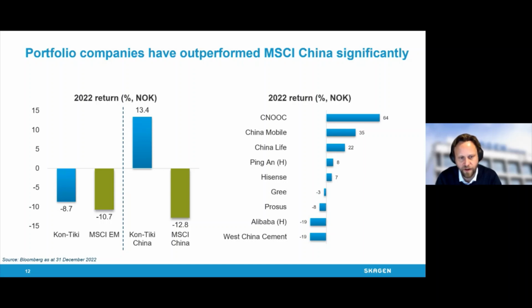And I think it's worth just highlighting one of the reasons why we got such tailwinds in China. Both CNOOC and China Mobile were put on the restricted list, which meant that US investors were forced sellers of these companies in 2021, and we were able to pick up heavily discounted shares from a forced seller, and that has clearly had an unwinding of that discount during the course of 2022, as well as the companies both continuing to deliver both operationally and from a shareholder return perspective.